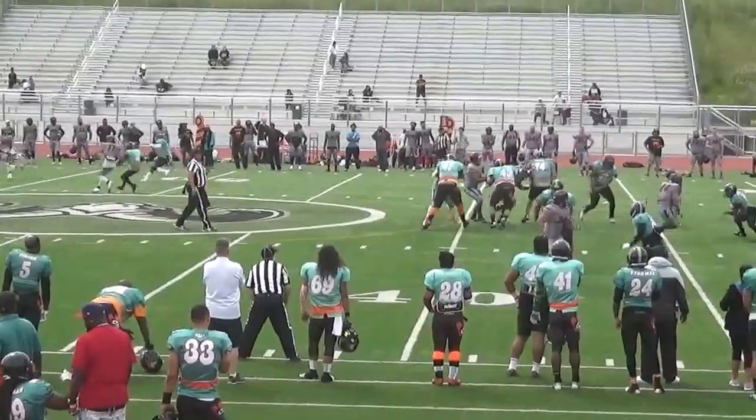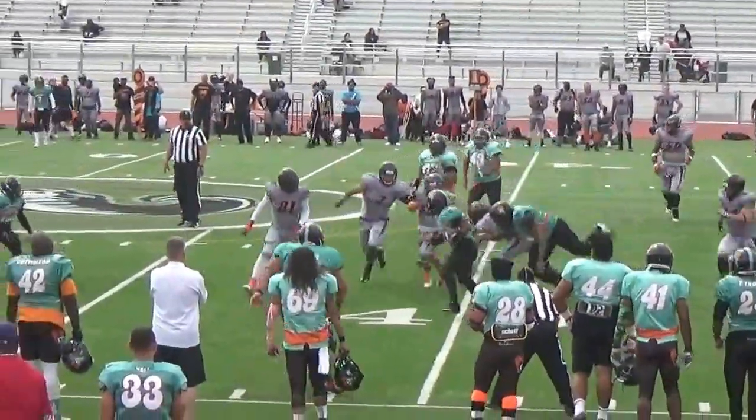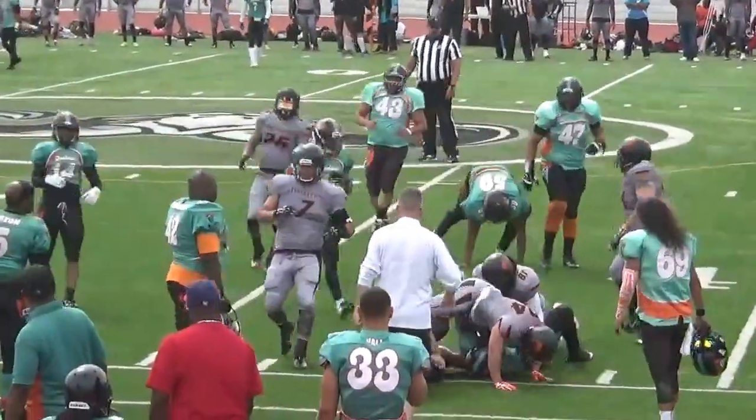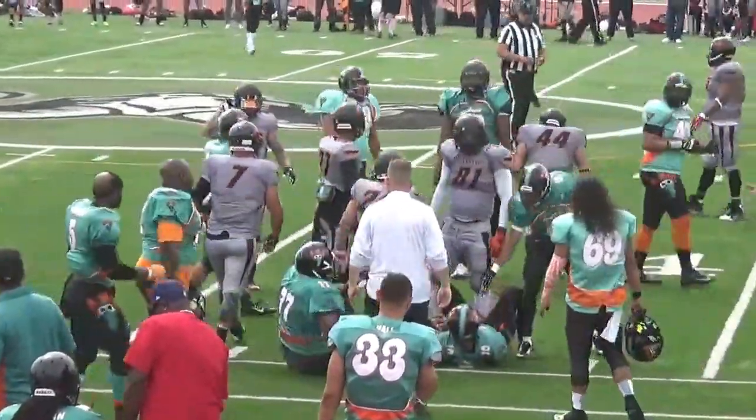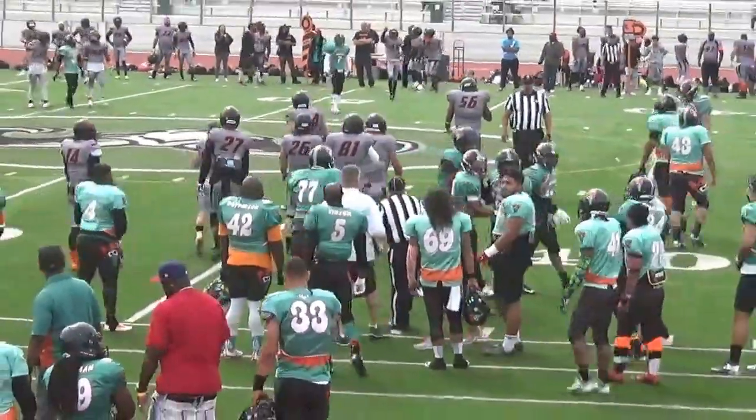Cordier out to the left-hand side. Brought down by number 24, Joe Ramos.